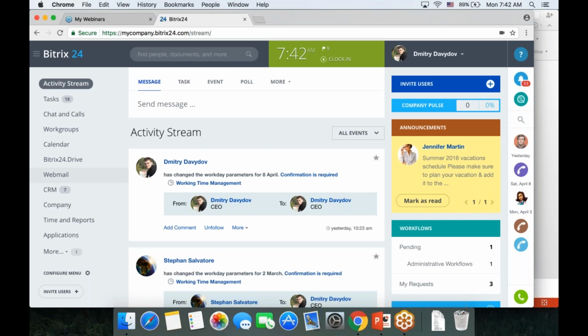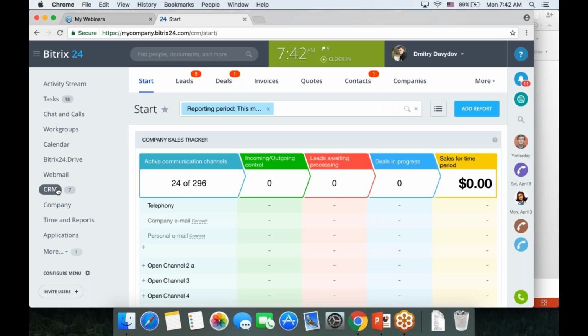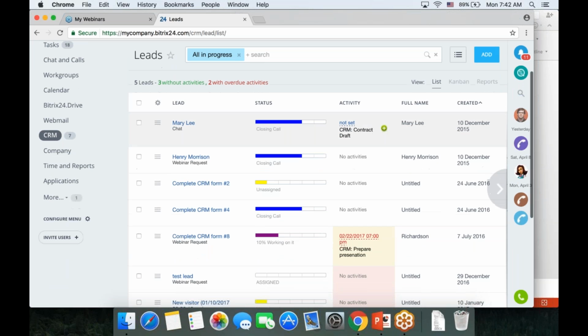Let's talk about calls to and from the CRM, because this is probably the most common scenario. So, like I said, you can start making phone calls right away. You do not need to set up anything. All you need to do is deposit telephony credits.